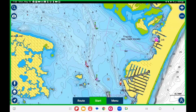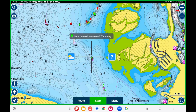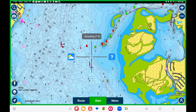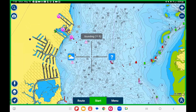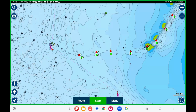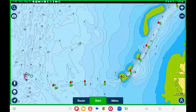Okay, so we're going to be working our way, we're going to wrap around into Barnegat up here. I am not going to do anything on the left. We're going to cover that area on Wednesday. As we approach in the Barnegat Bay, right here, we are going to turn starboard and go in through this channel. I know it looks scary.